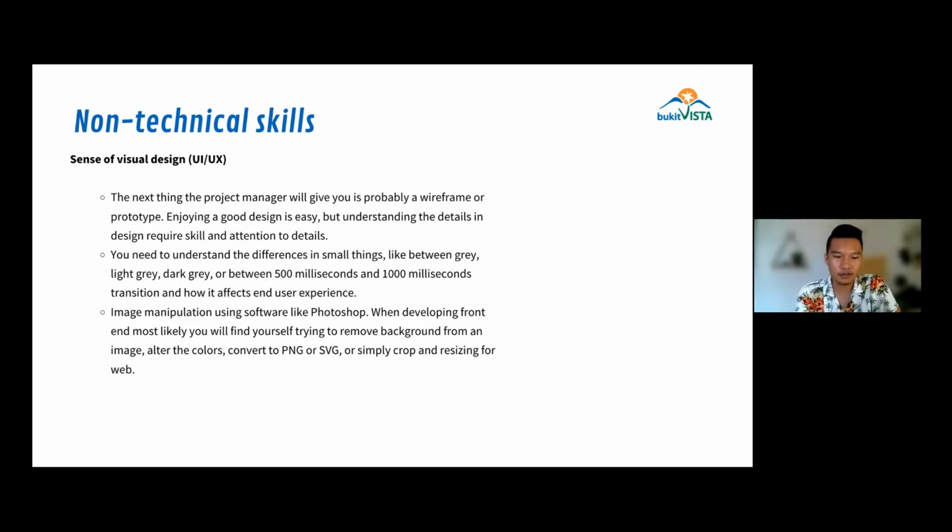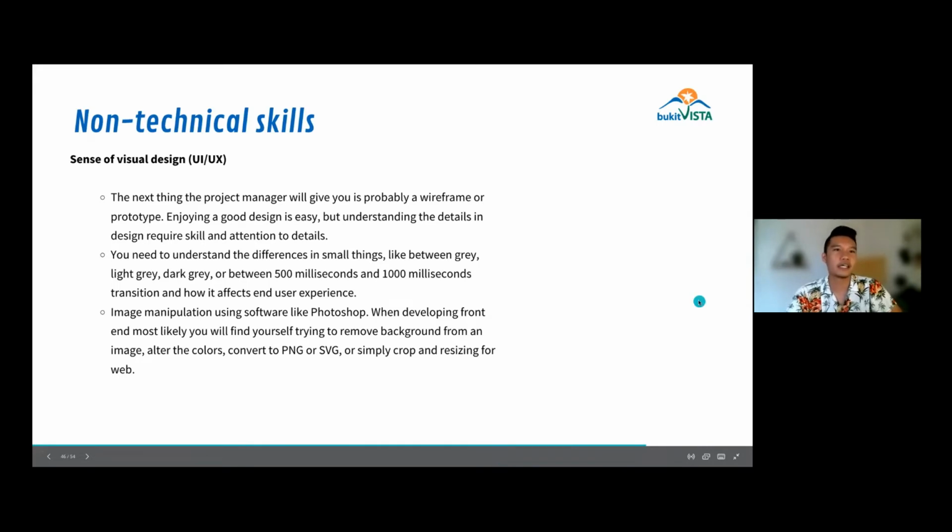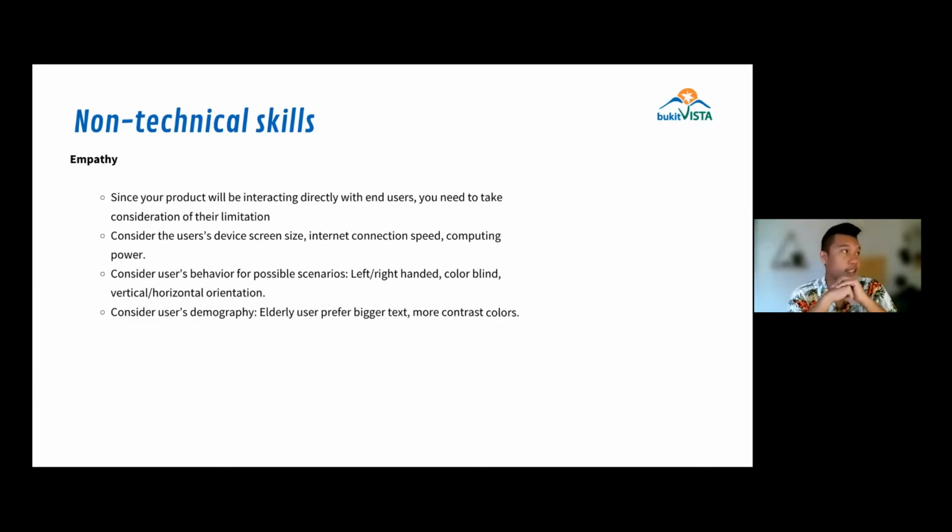Okay, and there's also, this is a little bit technical, but like image manipulation using software like Photoshop. So during development, you most likely will find yourself trying to remove background for an image, right? Especially if you're working with dark mode, light mode. If the image has a white background, it looks ugly on the dark mode. So you need to work on that software as well, and the technique to achieve your goal with that. So altering the colors and then converting to PNG or SVG for logo, or crop and resizing for the website. You don't want your website to have an image that's like 5 megabytes in size, right? Even though it looks good, the user will have difficulties accessing them. That's the UI UX.